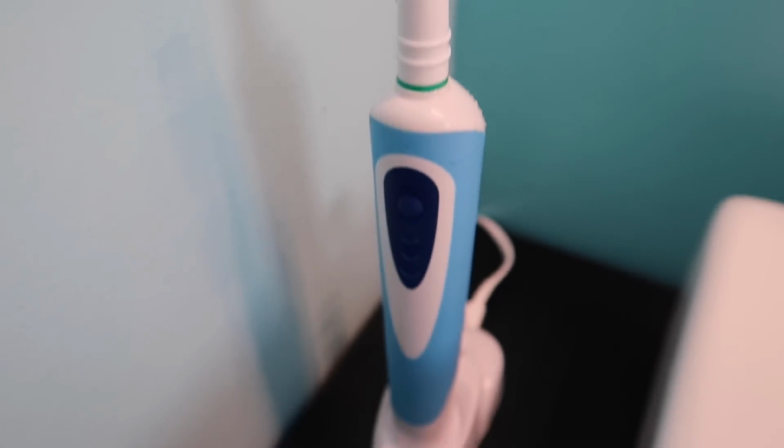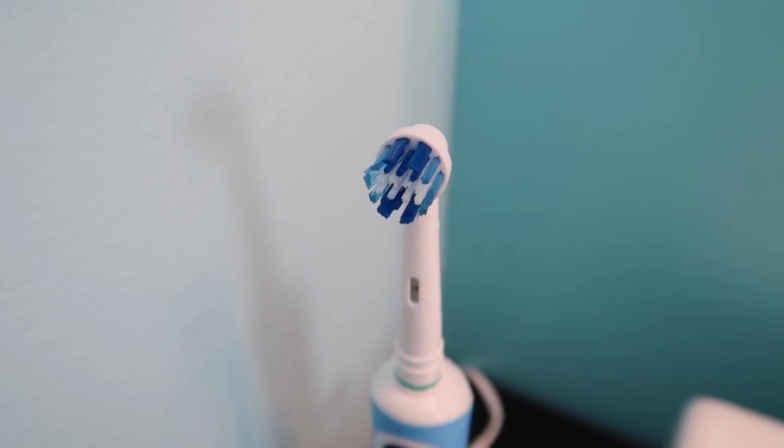Another item that we've sort of been using and I have been loving just as her mom is her electronic toothbrush. Nothing expensive, it's just one of the Equate ones that we got from Walmart or Target.